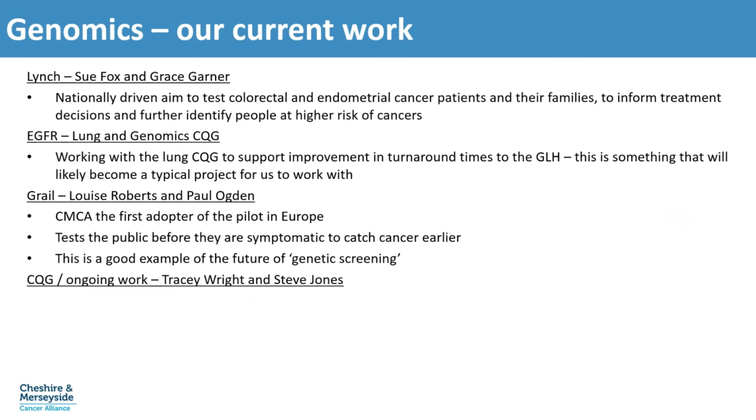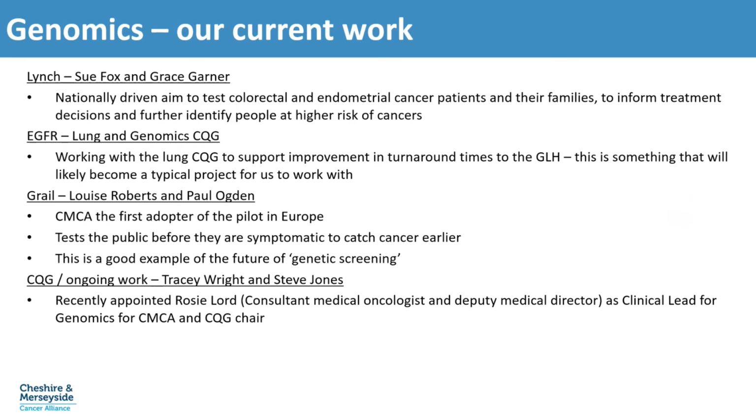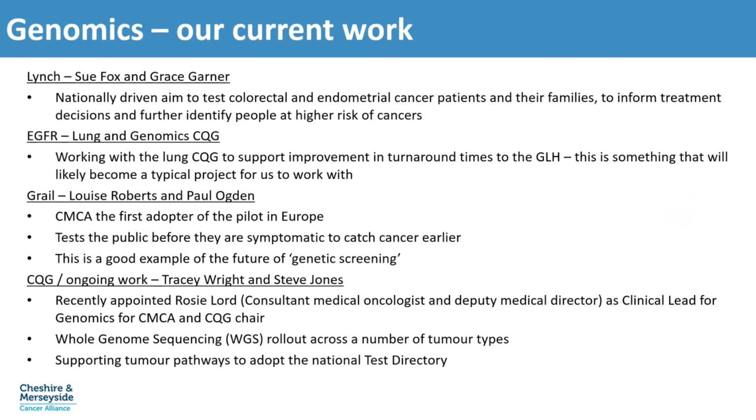The genomic CQG is newly formed. We've recruited a clinical lead for that, one of our oncologists and Deputy Medical Director at the Clatterbridge. And this CQG is collating and bringing together all of the necessary stakeholders and owners of the system so that we can drive some of this change. It's already showing really good results of bringing together the right people to make the right decisions, and supporting the GLH and GMSA in rolling out whole genome sequencing across a number of tumour types. There are some more due to come online this year. And again, actively working with the tumour pathways to adopt the National Test Directory and ensure that patients are getting the right diagnosis and the right treatment.